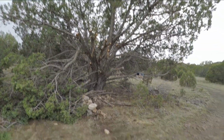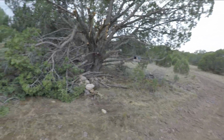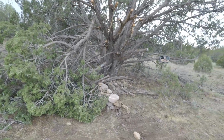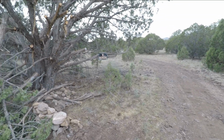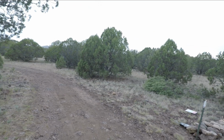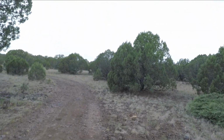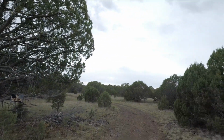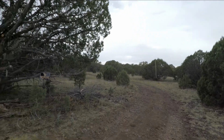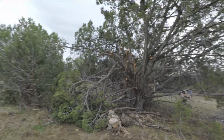All right, that's it. I got some work to do here real quick and put my post back in the ground so I can secure my driveway. And then probably gonna go pack up and get out of here. So this will probably be it for the video. I just wanted to show you I finally got it up here, so I can now safely and securely store my things up here and not worry about, you know, things disappearing.